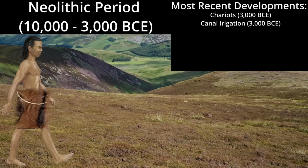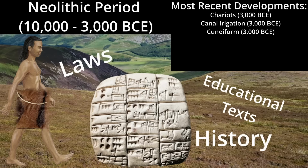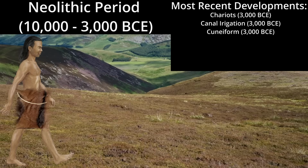So he calls in the smartest masterminds he knows, and they create cuneiform, the first written language. Now, he can write down all sorts of information, like laws, history, educational texts, and even just notes to be sent to friends. Society is really starting to take form.